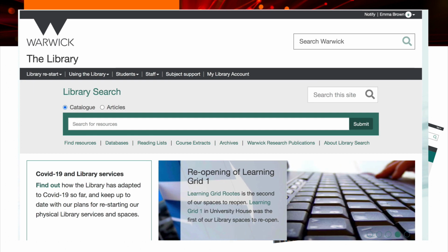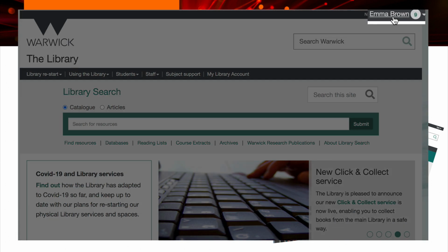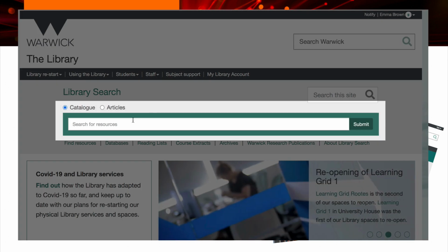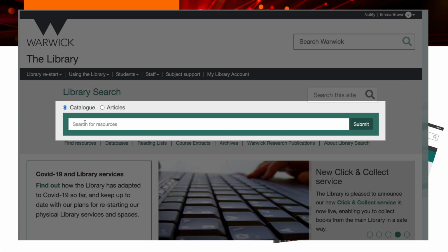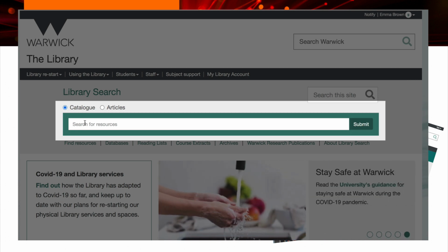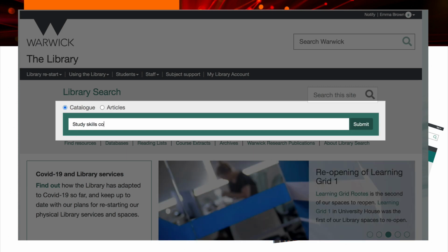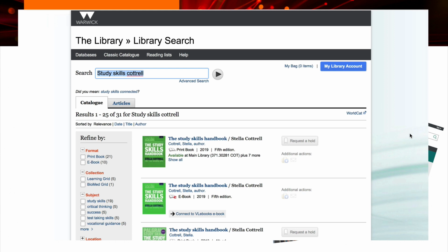To find ebooks on the Library Search catalogue, first of all, make sure you're signed in at the top of the page. Then, search for your book in the search box, making sure you're in the Catalogues tab. In this example, we're going to be searching for Study Skills by Cottrell from 2019. You don't need to put in all the details of the book to find it. Simply type a few keywords from the title and the author's name, and click Submit. This will take you to your results page.